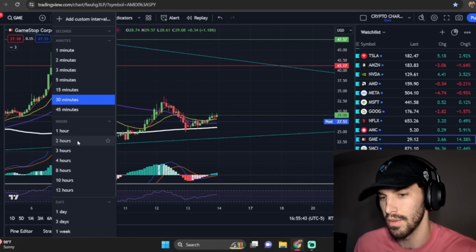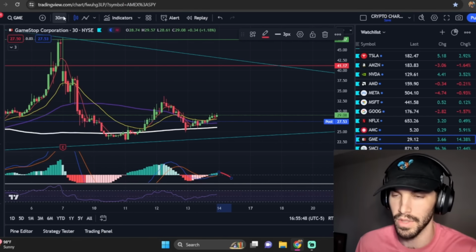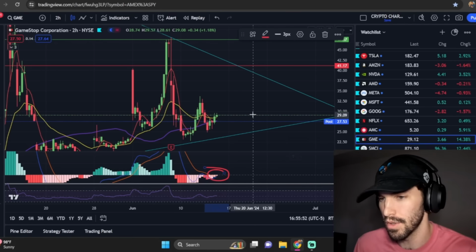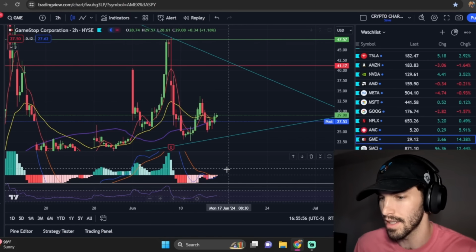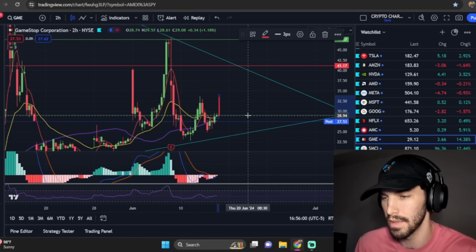And then as we go into a 2 hour, still, we want to pay attention. If that rolls over, it's right by the center line. So we know that's not the moment. But the 2 hour was not able to confirm upside at the end of today. So that is very, very telling. That tells you we still have to talk negatively about GME until we get a little bit more price action.